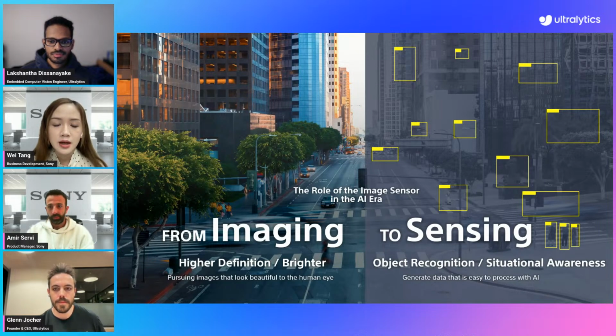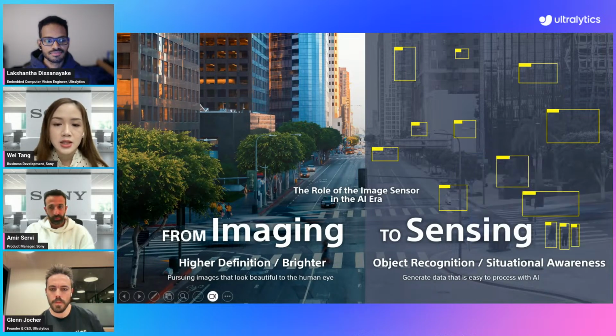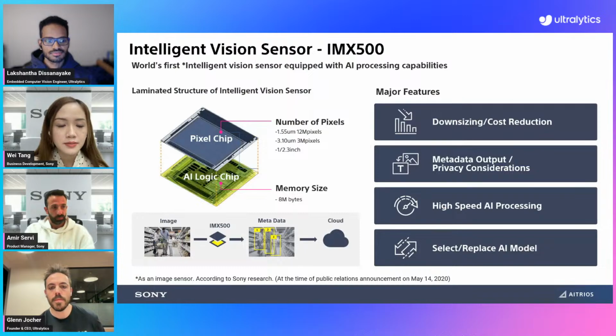Now to the sensing, we want to see and understand the scenarios beyond the surface, more into sensing the difference from its surface. So from this big change of our role and our commitment in this new AI era, we have created this new sensor, which is in the next slide. Maybe Amir, you can share our sensor.